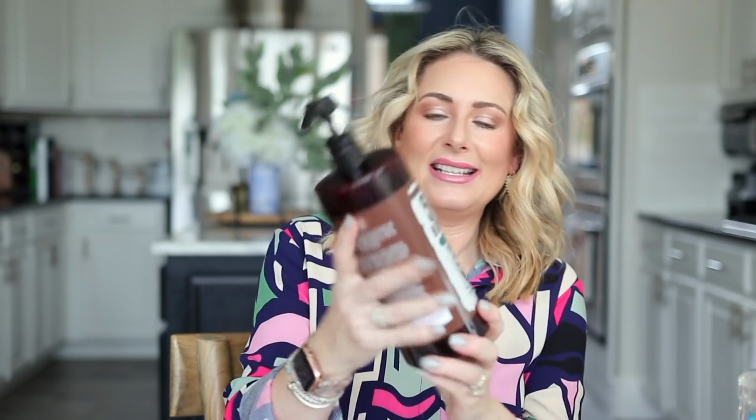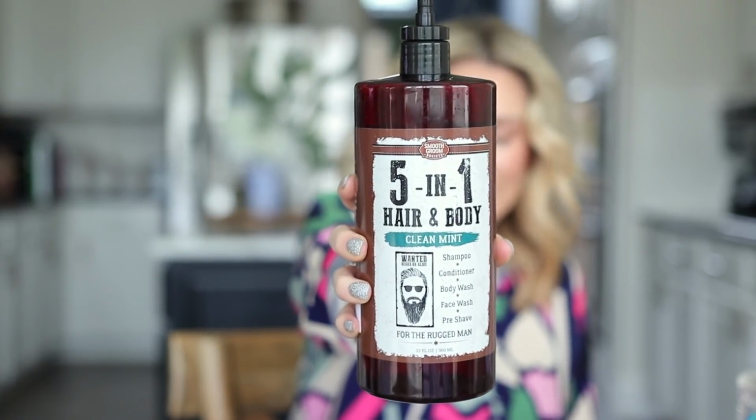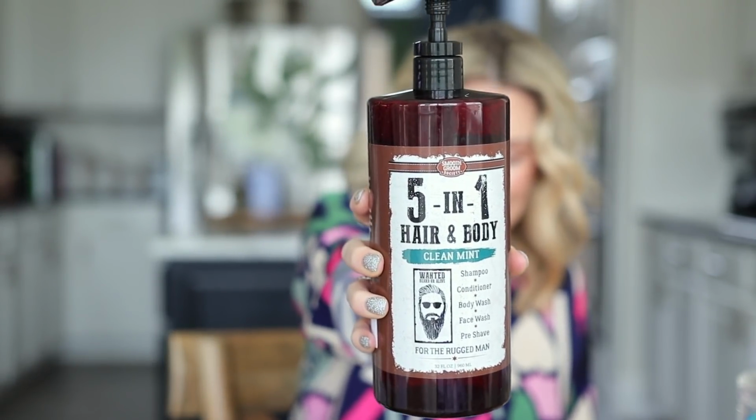Before I go into the rest of my personal favorites, I wanted to touch on the men's stuff because this falls into more grooming. And I think the thing that broke the internet was when I recommended this. This is the 5-in-1 hair and body. We have it in the Clean Mint scent. This is what Michael uses in the shower.